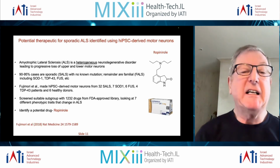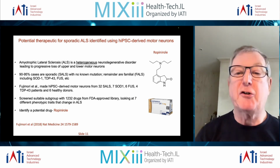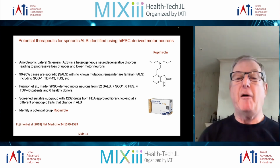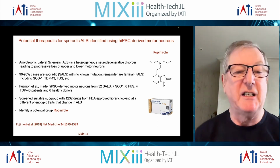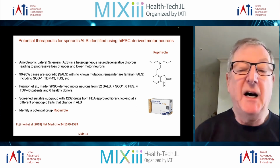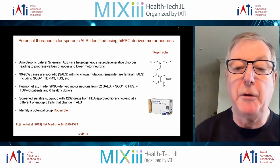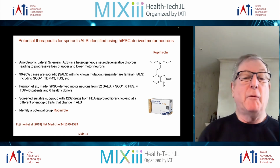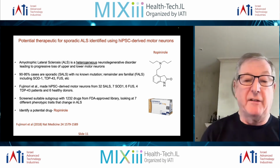So I'm going to give you one example, which is ALS, amyotrophic lateral sclerosis. It's a heterogeneous neurodegenerative disorder leading to progressive loss of upper and lower motor neurons. We call it in the UK motor neuron disease. And basically 90 to 95% of this disease appears in a sporadic form with no known mutation at the moment. The last 5 to 10% are familial, with a number of genes implicated, and some of them are shown here, SOD1 and the others.